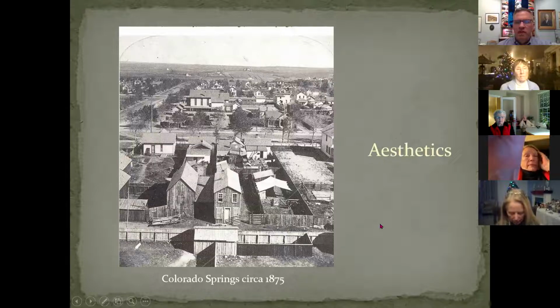Now, I don't mean to imply that there weren't nice looking areas in Colorado Springs. Certainly back over here by where the Jacksons lived, another house that Winfield Scott Stratton built, nice neighborhood, nice horticulture probably going on in these neighborhoods over here closer to where I live in the Patty Jewett neighborhood now, but they were still very concerned about Colorado Springs and its image.